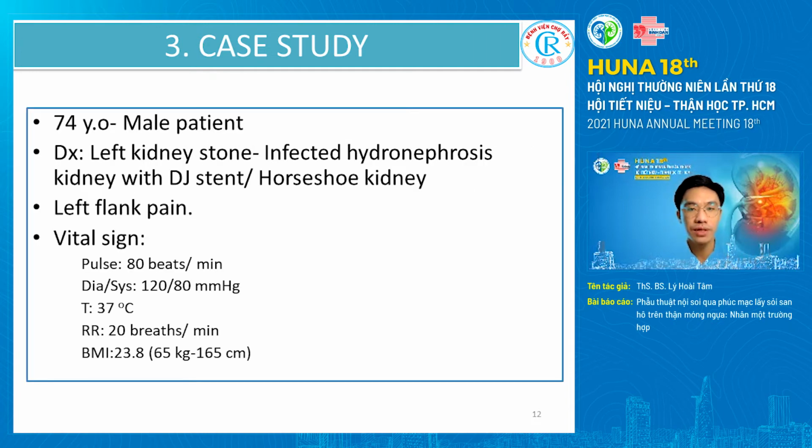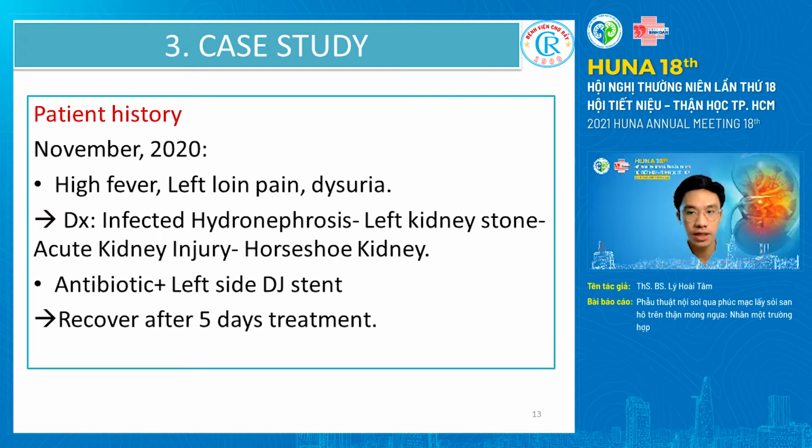This is a 74-year-old male patient with a diagnosis of left kidney stone, infected hydronephrotic kidney with double J stent, and horseshoe kidney. The patient had the symptom of left flank pain, and his vital signs were in the normal range. His BMI is 23.8. In the patient history, in November 2020, he had the symptoms of high fever, left flank pain, and dysuria. The diagnosis was infected hydronephrosis, left kidney stone, and acute kidney injury in horseshoe kidney. Antibiotics and a left-side double J were given. Then the patient recovered after 5 days of treatment.